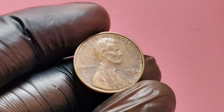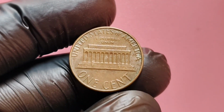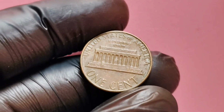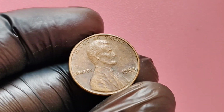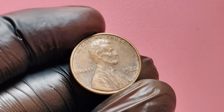If you think you might have a 1982 no mint mark small date copper penny, it's crucial to handle it carefully. Coins in the best condition fetch the highest prices. Avoid cleaning or polishing the coin, as this can decrease its value. Instead, keep it in a protective holder to prevent scratches and tarnish.